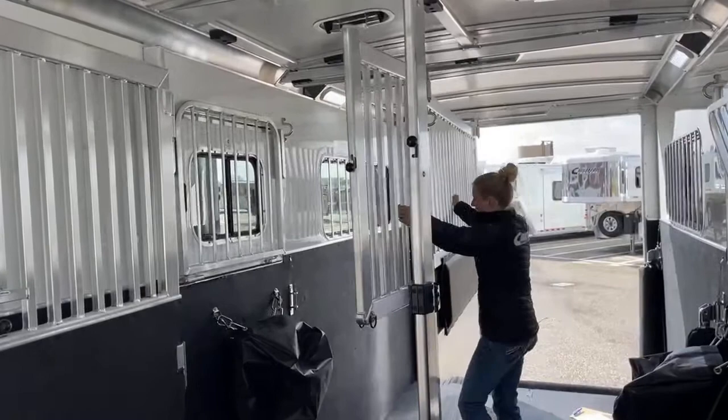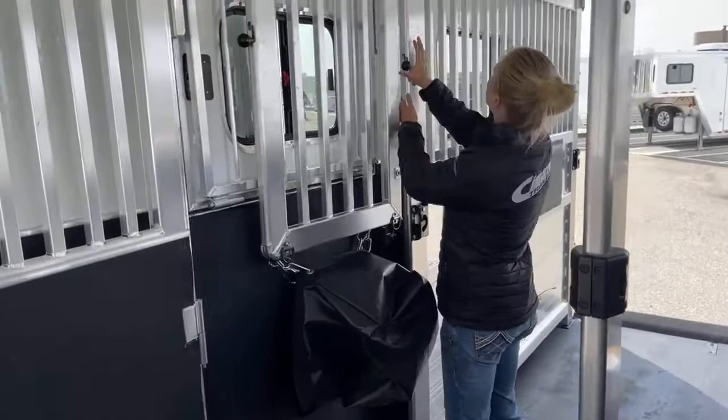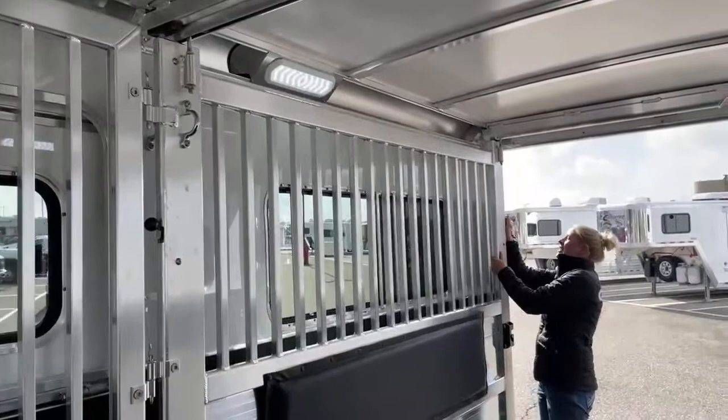So you have attachment points, 5 attachment points right over here, and they just lock right back in, just like you did for that center. Just as easy as can be. Especially once you get used to it, this takes no time at all to convert.